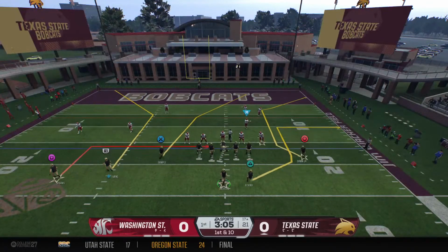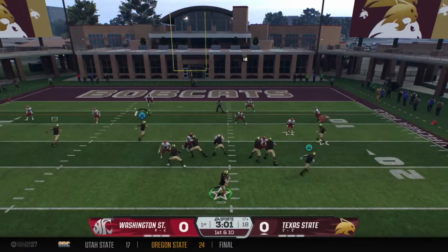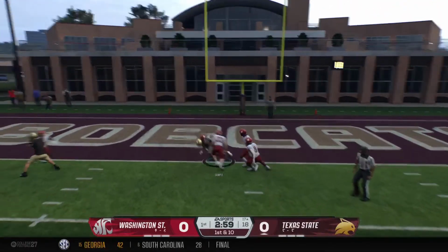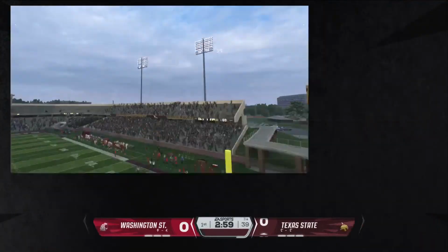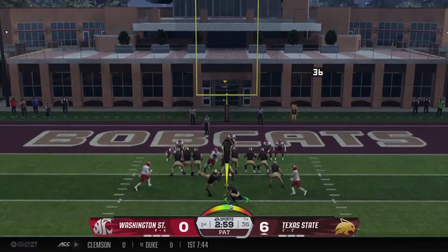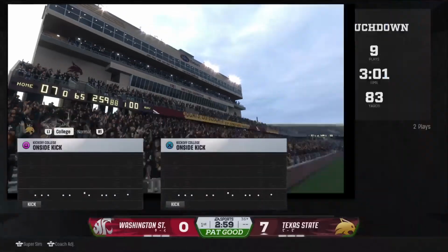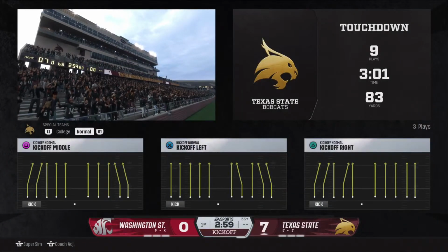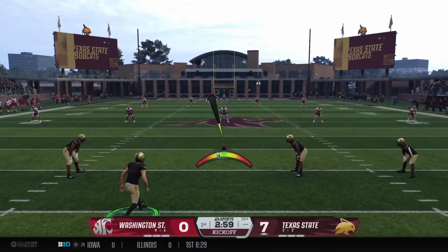The Bobcats go back to work after moving the chains through the air. They'll throw it from the red zone. He caught it. He gets it in. Touchdown, Bobcats. Getting ready for the extra point after the first score of the game. And he's got the extra point, and it's 7-0 to start this one. So a drive there of 84 yards, and the score comes on a 17-yard throw for the touchdown.